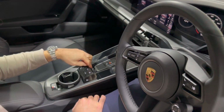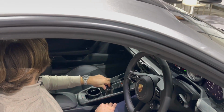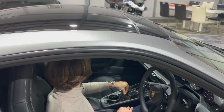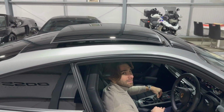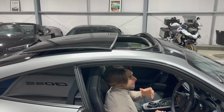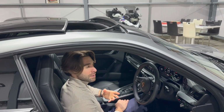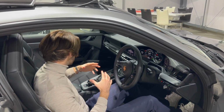Obviously this glass opening roof does open. So if I press that button, you'll see, and that's the tilt button, bear with me. There you are. That roof opens, a really lovely feature in a 911. I think that actually is probably the most important cost option to have. It makes a big difference in a car and a sports cabin of this size.